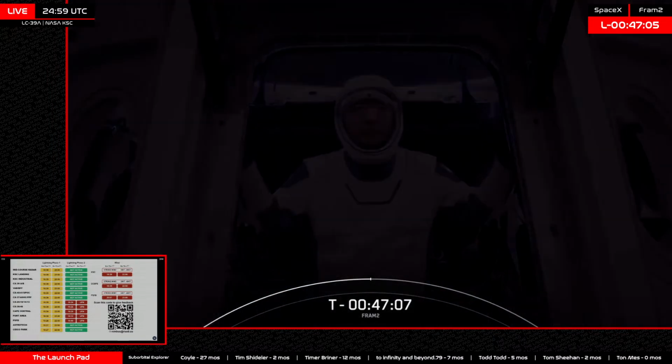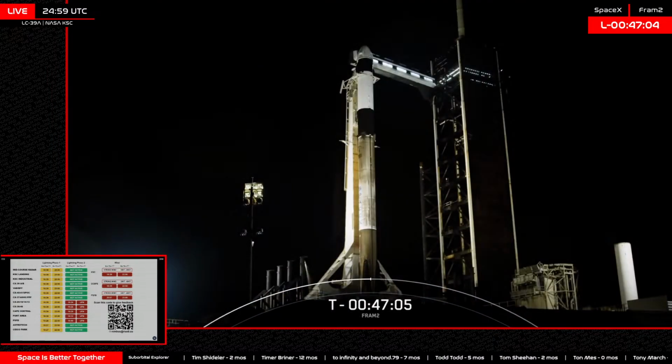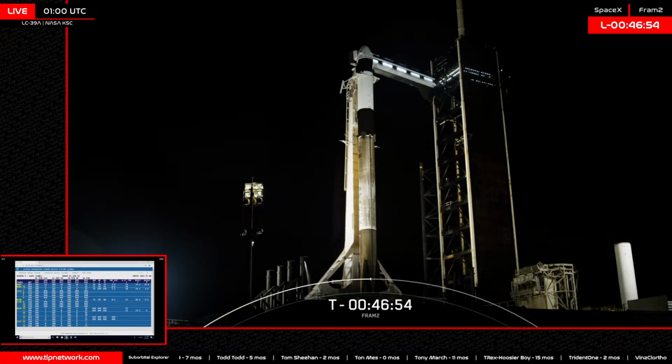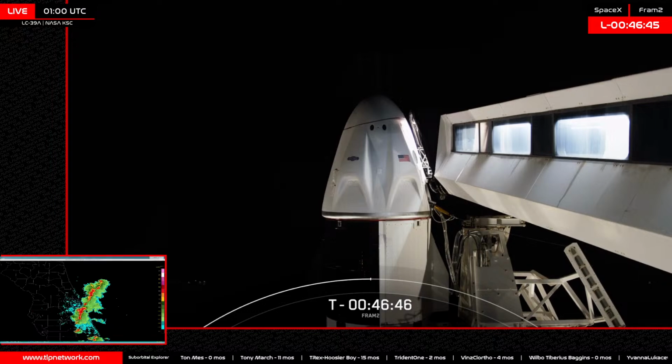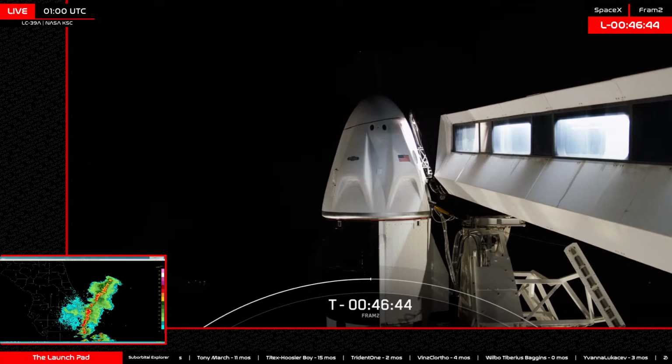Coming down to L-47 minutes, this is an into mission control. Excited to go to space today. Now, currently at Complex 39A, it's T-minus 47 minutes and counting. Now, a little bit earlier at the T-minus 1 hour point, we loaded a small amount of RP-1 fuel into the Merlin rocket engines. It's a process known as engine bleed-in. The next major activity in the countdown is coming up.